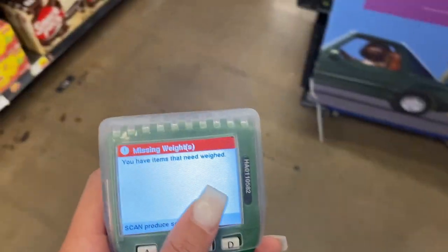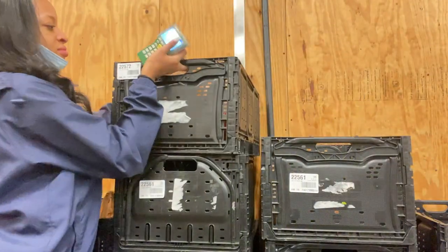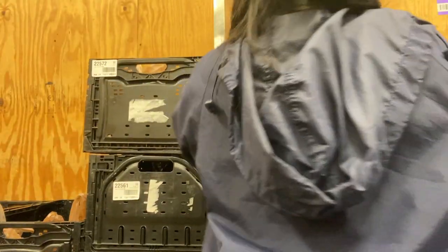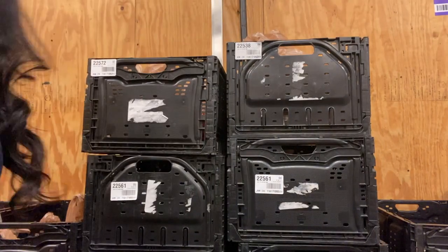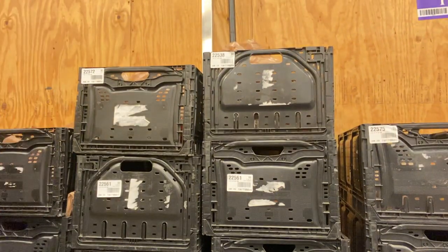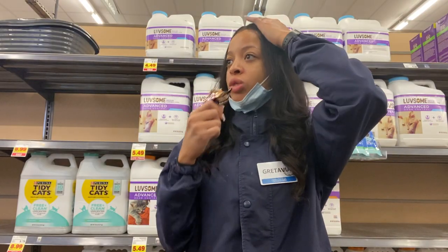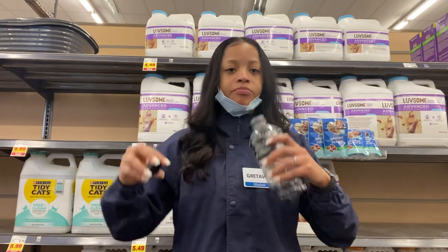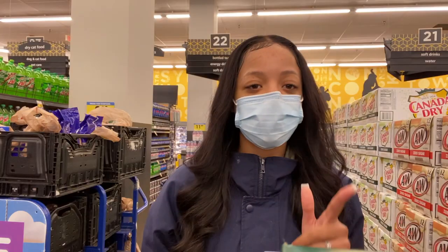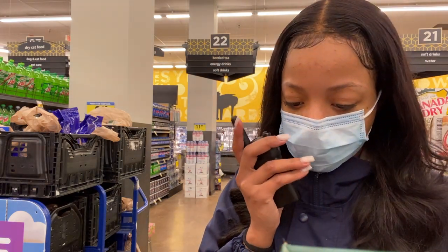Produce that I just picked up, and that's what we got to do. But it's okay. Do we have Diet Rite Pure Zero Cola? It's not on the shelf.